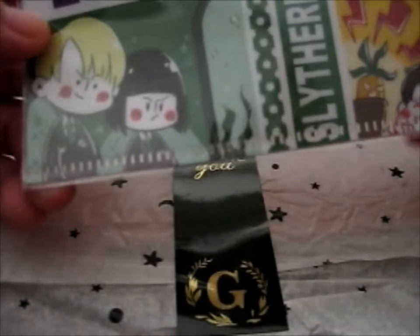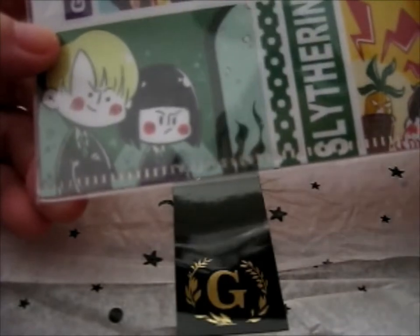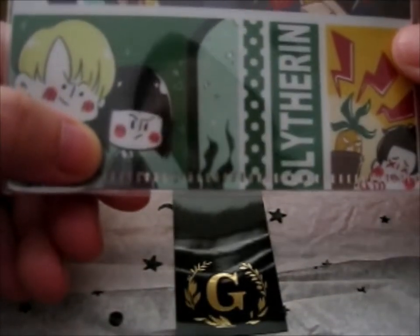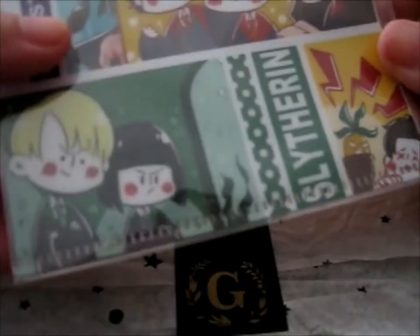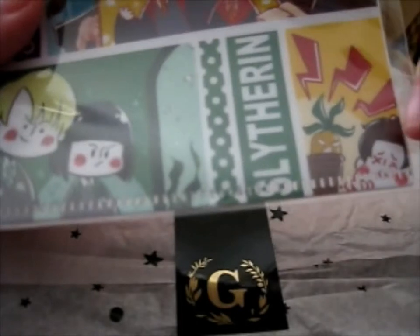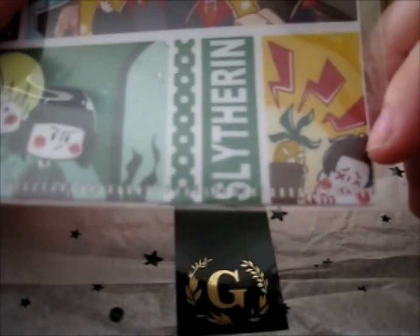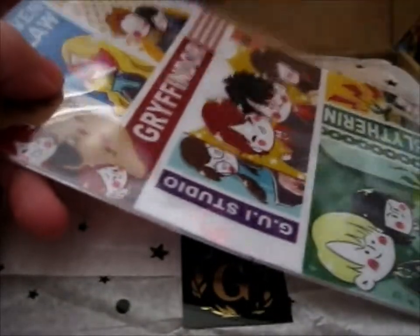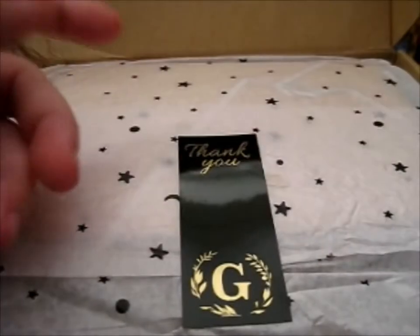For Slytherin, we've got Draco and I'm guessing that might be Pansy, maybe. We got a Mandrake with a knocked out Neville, I think. That's who it is. That's funny. Oh, that's cute. So thank you for including that free thingy.